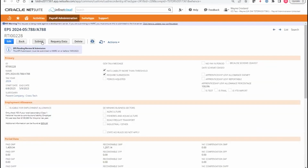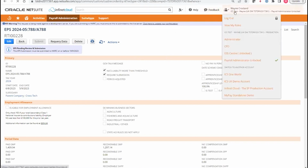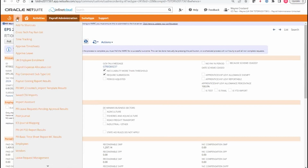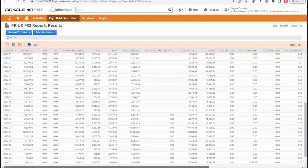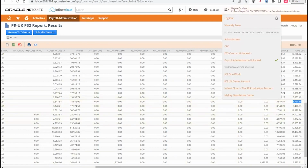So we've created our EPS for our statutory recoverables. That's gone. And then the last thing you need to do from a reconciling perspective, come in here, have a look at your P32, and then what you'll find is that on a period by period basis, these totals should match the HMRC liability in their gateway. Sometimes it differs for credits and other reasons as well, but that's for that.